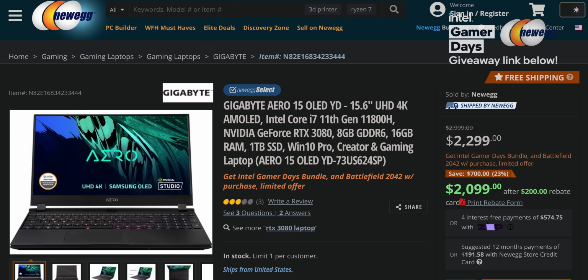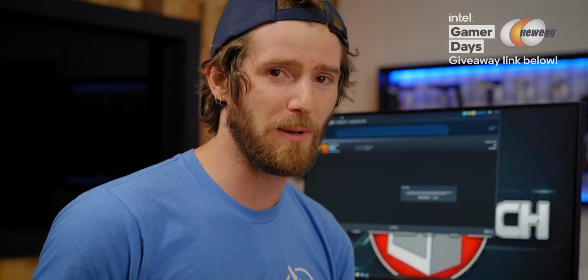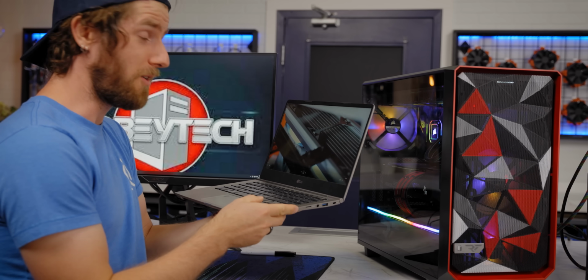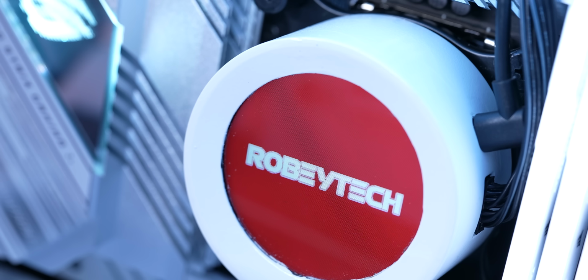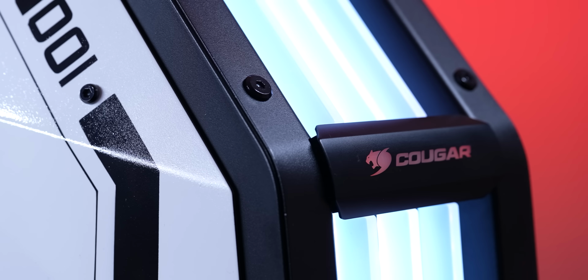At least that's what I think for now, but I haven't seen Robeytech's build yet, and I'm about to. Wow, he went all out on the paint job. That's looking pretty sweet. Wow, that is a very over-the-top look. Not gonna lie, that's a sick machine.